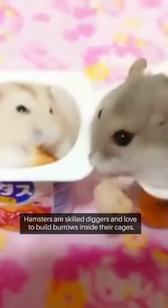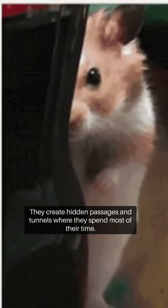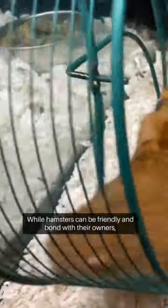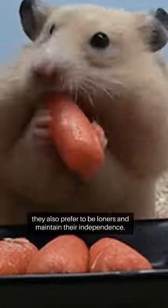Hamsters are skilled diggers and love to build burrows inside their cages. They create hidden passages and tunnels where they spend most of their time. While hamsters can be friendly and bond with their owners, they also prefer to be loners and maintain their independence.